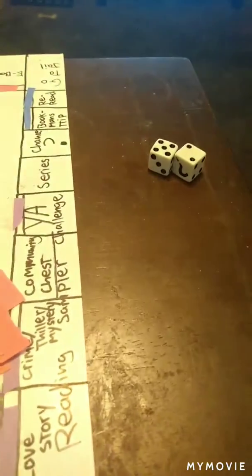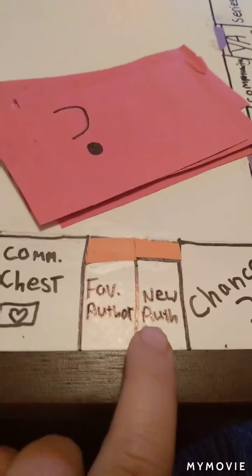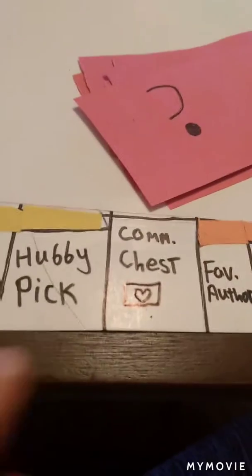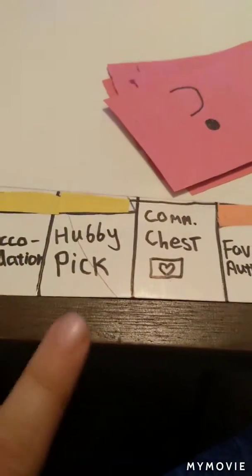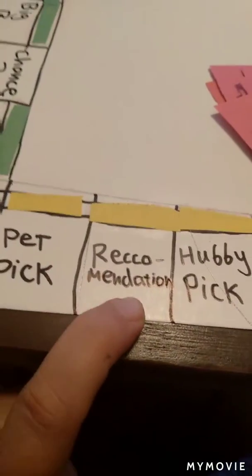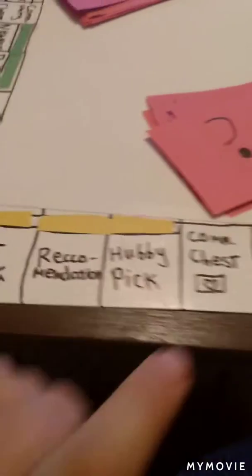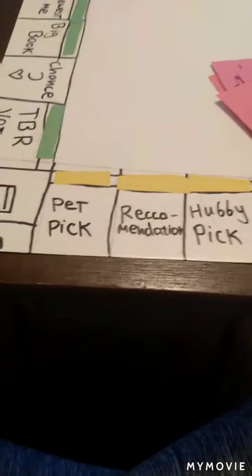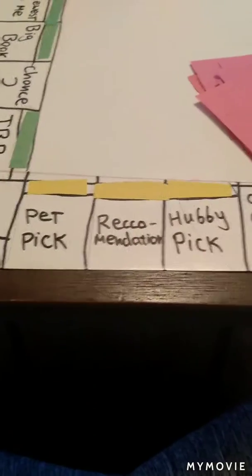I have some rules to go over about that, but okay, there's Start, Chance, then a New Author and a Favorite Author right next to each other. I thought that was fitting. Community Chest, which I made my Community Chest cards right there. Hubby Pick, so my husband would get to pick that book if I land on it. Recommendation, I have a ton of books that I wouldn't have picked up if it weren't for recommendations from other YouTubers, some of my friends, and hopefully eventually from my viewers. So when I hit that, I will pick one of those.